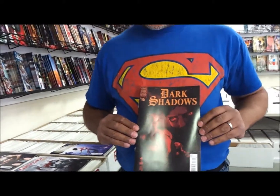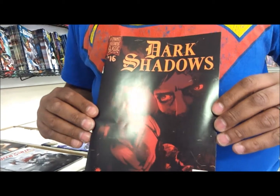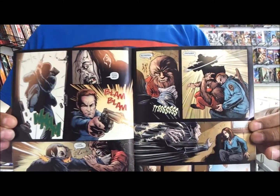Dark Shadows. Okay, a Dynamite Entertainment classic. I actually remember watching the original series when I was much, much younger. I'm dating myself here, I know. And Barnabas Collins continues to excite and entertain people in this ongoing series. Once again, very fine quality stuff here.